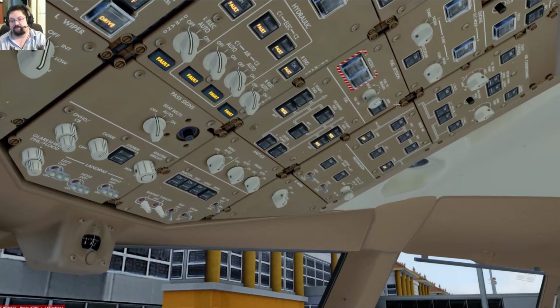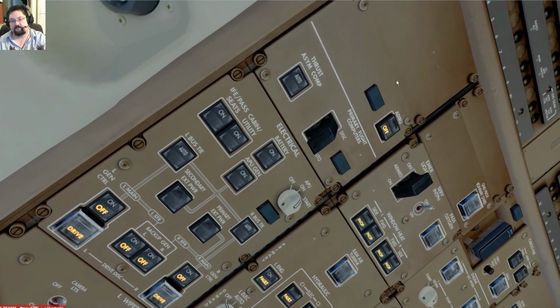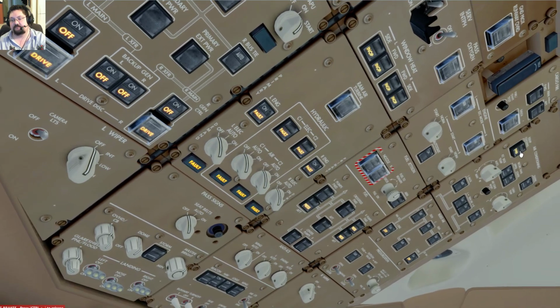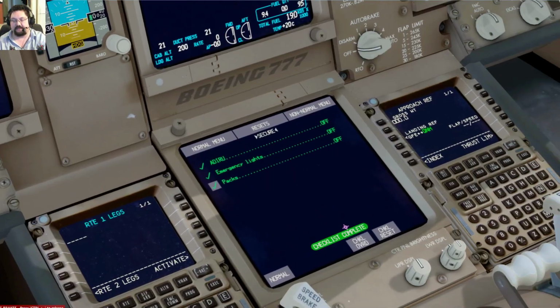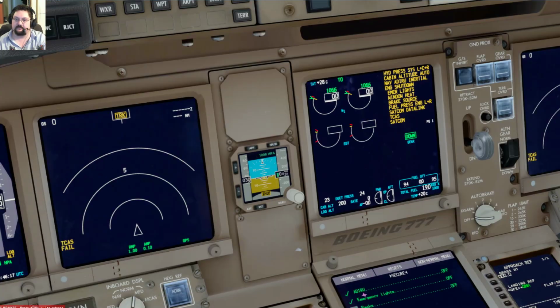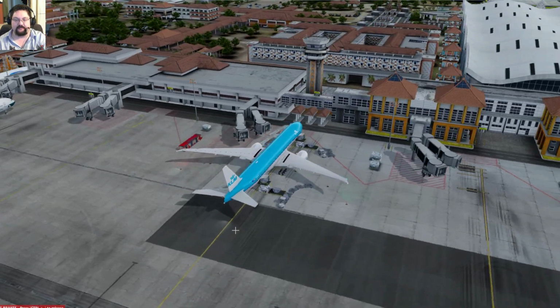Get all these things shut down. Emergency lights are off. And the packs can go off. Get some of the ground stuff connected. And now there we are, Singapore to Bali on the KLM 777.